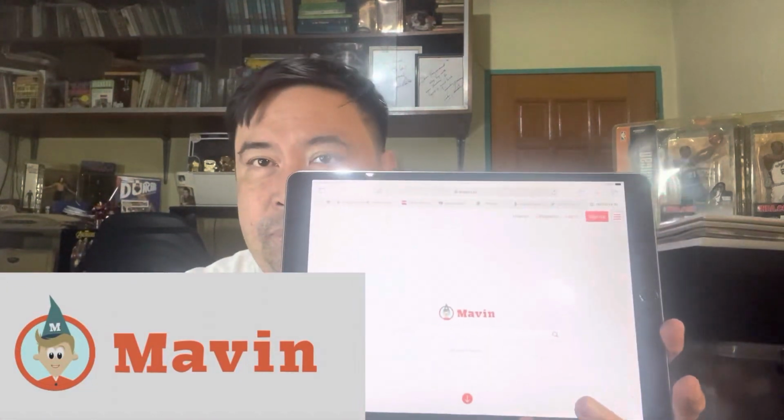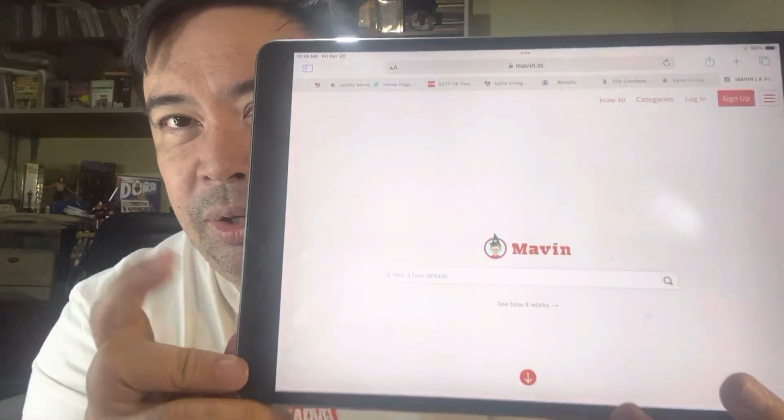Another site that I, before I forget, no, is also Mavin.io. Okay? So, yung iba hindi alam yan. Ang Mavin, it's a site wherein you could look for certain prices of certain cards that were sold on eBay. eBay din ang platform na ginagamit nito eh. But older cards, older sales reports, no.